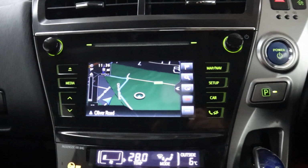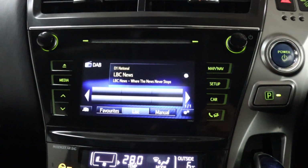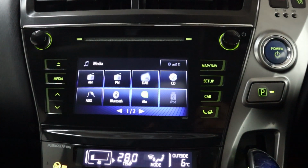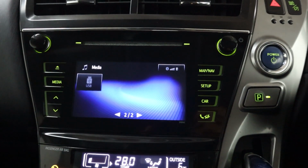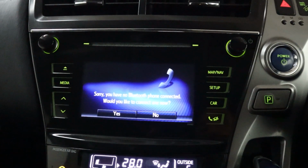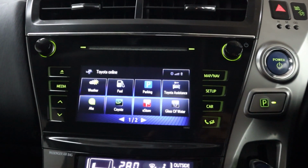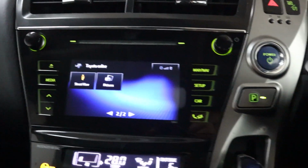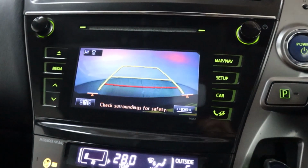In the centre, we have maps and navigation. We also have different media sources like radio, CD, Bluetooth, aux, USB. And you also have Bluetooth connection for your phone as well as a multitude of different apps like the Toyota Assistant and parking. And then putting the vehicle into reverse brings up that rear facing camera.